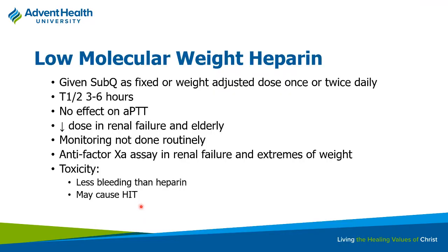So you can't actually use APTT to monitor low molecular weight heparins, and that was actually a benefit for a while. People were like, well, I don't even have to monitor this stuff. I just give a fixed dose, the patient is anticoagulated, I don't have to worry about it. And in fact, that was a big benefit for a long period of time. But it basically has no consistent effect on APTT.